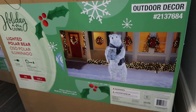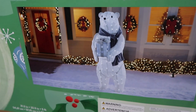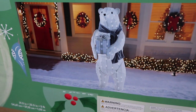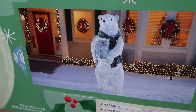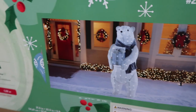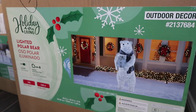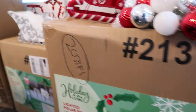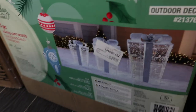We got these from Lowe's. I had to order them online because they were super hard to find, but I will link them because I got them online, so I know I have links. But we got this cute polar bear. He's a lighted polar bear. I think he's like five feet tall. He's so cute. And he's gonna be surrounded by these little light up presents.